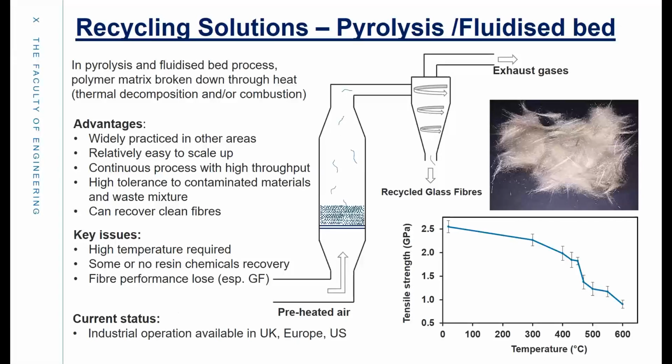So last but not least, there's the pyrolysis and fluidized bed processes. These processes are probably among the most researched in this area, both using heat as a way of breaking down the polymer matrix, unlike the solvolysis process, which uses solvent. Pyrolysis is typically carried out in the absence of oxygen to thermally decompose polymer into low molecular weight chemical compounds, which then could be used as a fuel or chemical feedstock. Whereas a fluidized bed process normally takes place in a hot-air agitated sand bed and has very good mass and heat transfer. But it does burn off polymers through a thermal combustion process.